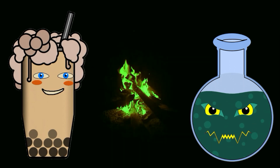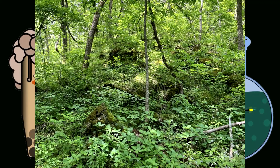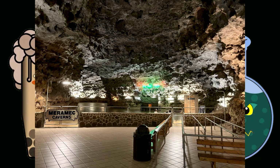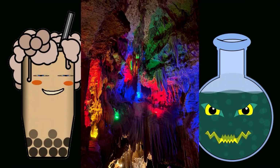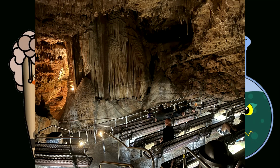So we had fun with that. We did a bunch of hiking, rode our bikes a few times, and then we got to see the Jesse James cave. That was pretty good. I forget what those caverns were called. We have pictures, I'll put a picture up. But yeah, Missouri was really good.